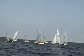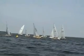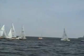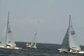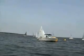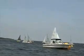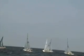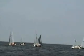Here's Rick. I think that's Rick that just tacked onto port. He's able to take advantage of the first shift, which is ideal. That is, to me, exactly the way to do it. He started up from the pin about, looks like 10 or 12 boat lengths. He was able to tack right away and take advantage of the first shift. That's pretty cool. David tacked and is, we see, to weather here on port. Here's Ryan behind him.